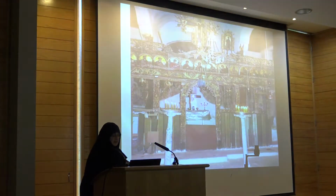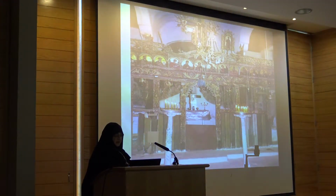Now, this was the state of the monastery before it started to fall down, before we came. It's better. And you can see it's all whitewashed everywhere. But you could see it was already fairly dilapidated.